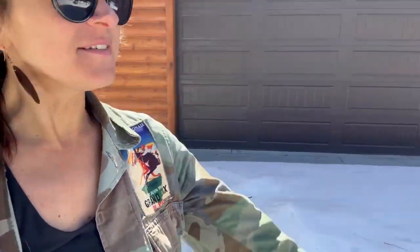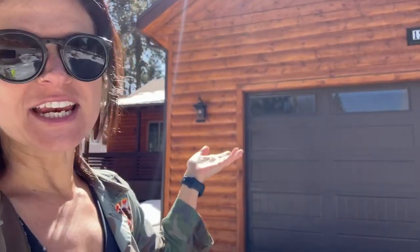Today I am at this new construction, 1210 Constellation over in Alpine Woods. This one is beautiful, just built in 2023 for just under $1 million. Come check it out.